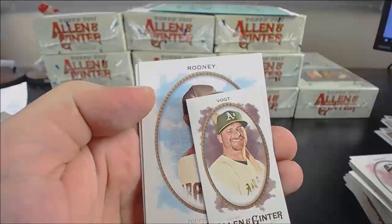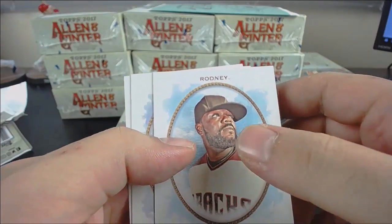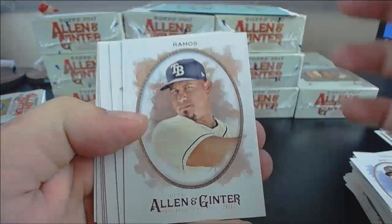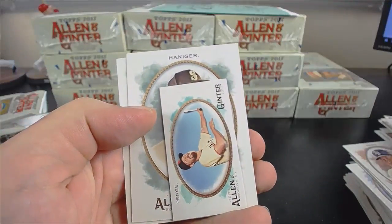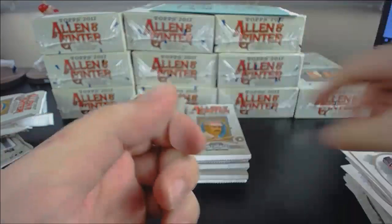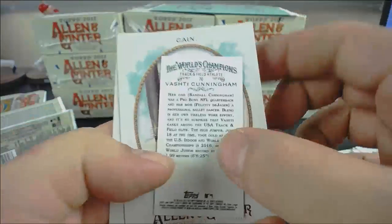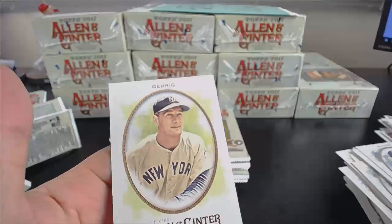Pedro, what a day. Stephen Vogt, short print, base mini, 338 for the Athletics. Fernando Rodney, short print number 309 for the Diamondbacks. Sunsphere. Hunter Pence, A&G back mini for the Giants. Smoltz, what a day. Vashti Cunningham, black mini, non-baseball spot. Lorenzo Cain, short print, number 335 for the Royals.